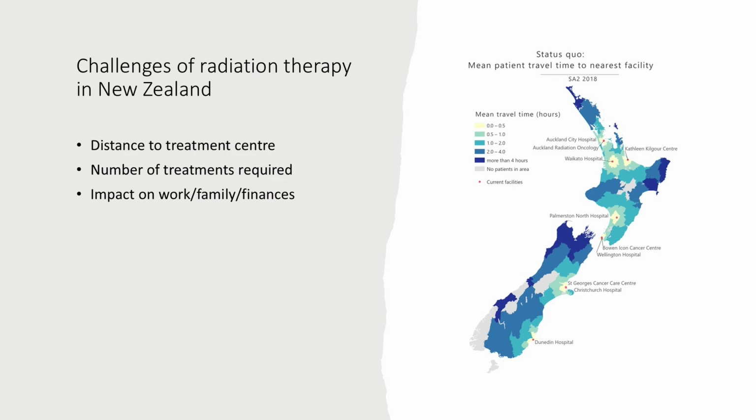And as you can see from this slide, the location of the public centres means that some patients have to travel a significant distance to have treatment. That obviously has implications for people who have families, have work commitments, have potentially stock commitments if they're farmers, and how they manage that. But even patients who live locally, just coming every day for treatment can be challenging, again, for family and work commitments.